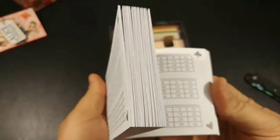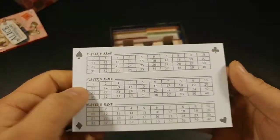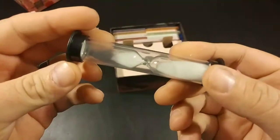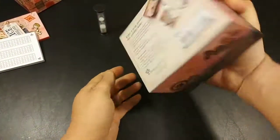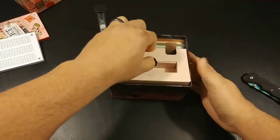There's plenty of scoreboards for the different players. And obviously the first to 40 is going to win, so it comes with plenty of those. And then on the box they call this an egg timer. Sorry guys, I call this a sand timer. So real quick, Sterling Innovation of New York released this.